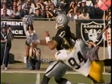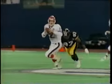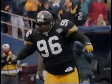Pittsburgh became Blitzburgh, and the pressure swarmed in from all over. It came from linebackers Chad Brown and number 99 Levon Kirkland. It came up front from Ray Seals and number 93 Joel Steed. And it came from youngsters like Kevin Henry and rookies Jason Gildon, Ed Robinson, and Brentson Buckner, number 96.